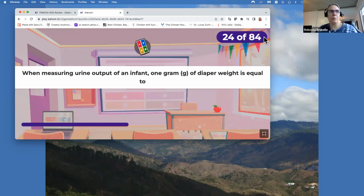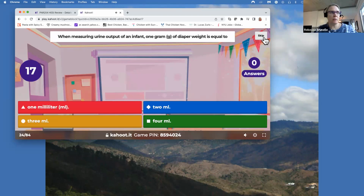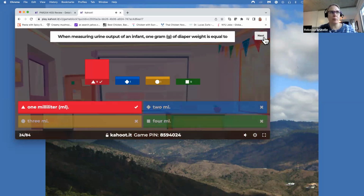So when measuring urine output on an infant, 1 gram of diaper weight is equal to what? 1 milliliter, 3 milliliters, 2 milliliters, or 4 milliliters? Okay, it is 1 milliliter. So if you're ever asked to figure out how much a baby urinated in their diaper, you weigh the dry diaper and subtract that from the wet diaper weight, and that tells you how many milliliters of urine they had.